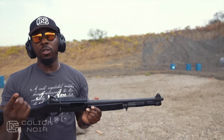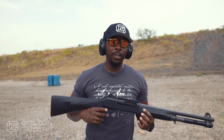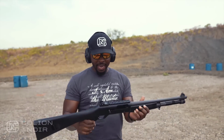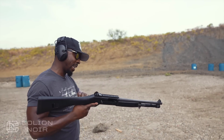And there is a tactical version of this which has an adjustable stock. This one is a fixed stock. As far as aesthetics, the adjustable stock looks cooler, but I kind of like the uniformity and the silhouette of this gun with the fixed stock. Now, that could change, but right now, I kind of like it as is.